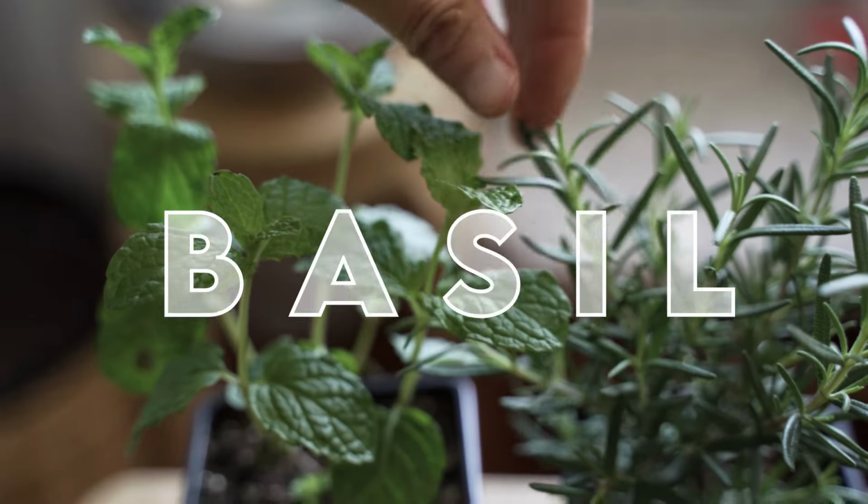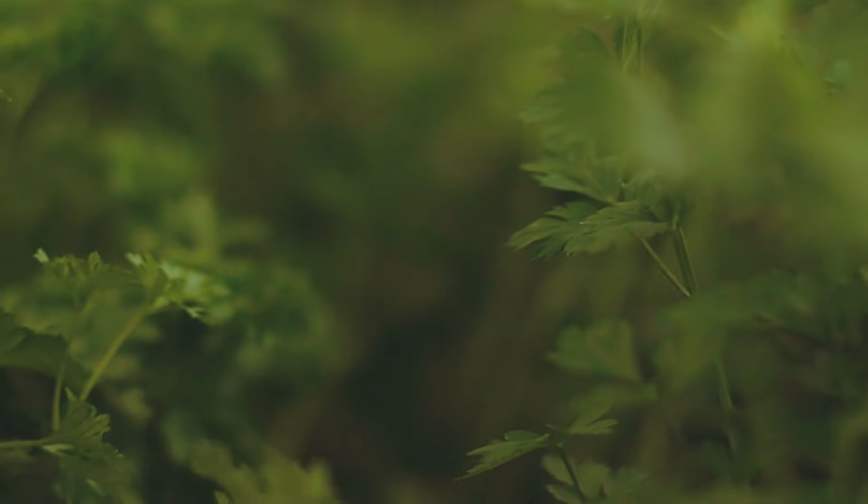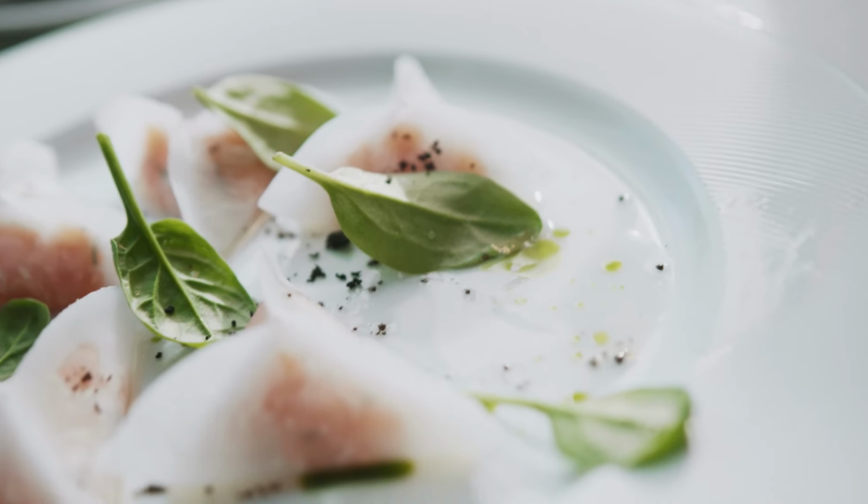So the first top note of Mr. Momentum is basil. Basil is not a very difficult scent to explain because most people have cooked with basil. It is a herb, it's green, herbaceous, sharp, aromatic. It gives a very distinct opening to Mr. Momentum. It gives it a sort of piercing effect. I'm not sure why, but basil kind of smells more masculine to me as a fragrance note overall.